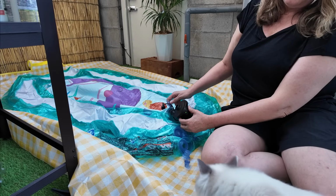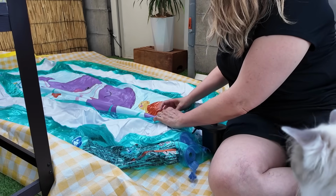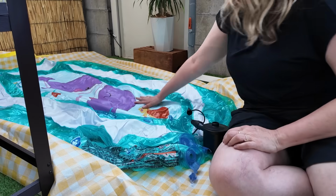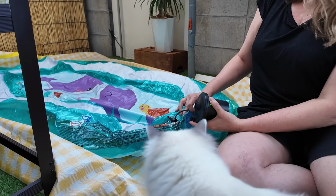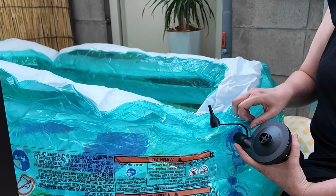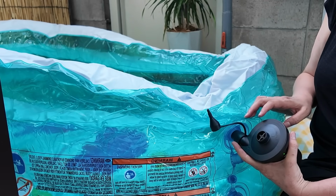Now, I was a bit silly here. I was trying to blow it up using the hole that you use to empty out the water, and obviously that didn't work. As soon as I figured that out and got it in the right hole, straight away air started filling up, and that's exactly what I want to see. It was actually really quick.